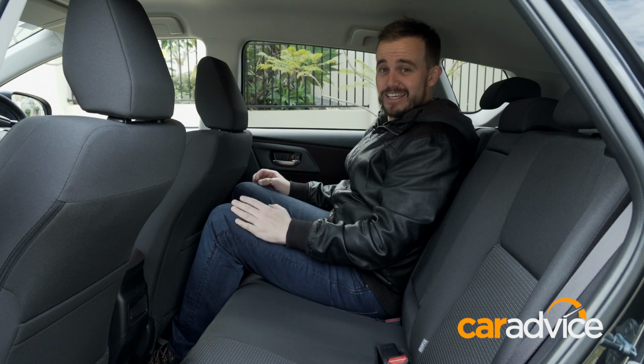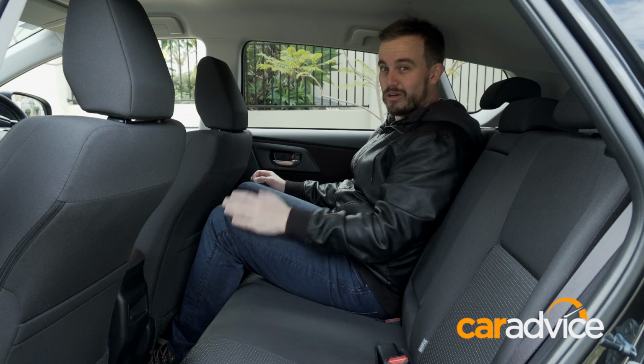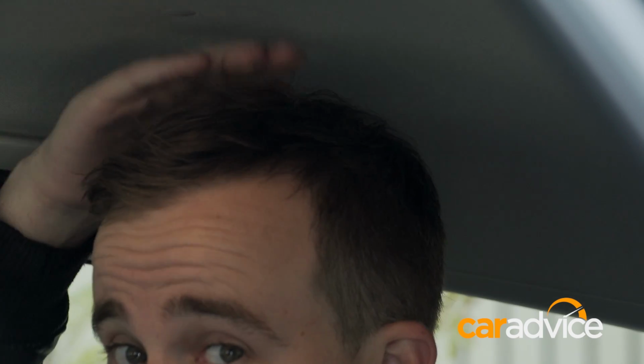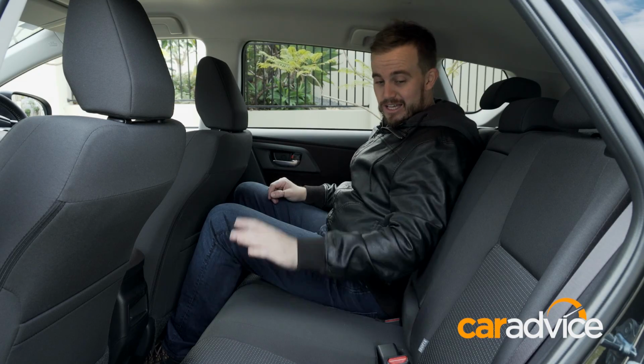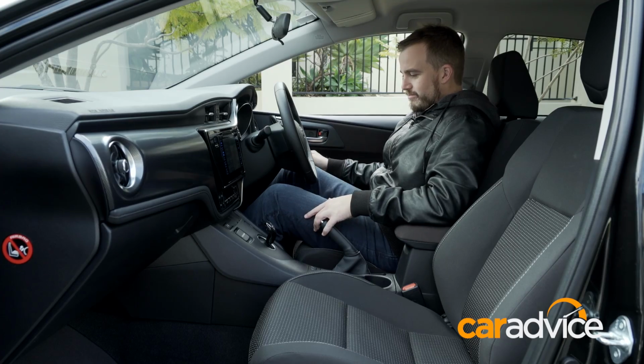The space back here is adequate for 2 adults, but some taller occupants might find it a little bit cramped for size. Knee space isn't excellent, and head space could be better as well, although there are dual ISOFIX child seat anchor points for the little ones.